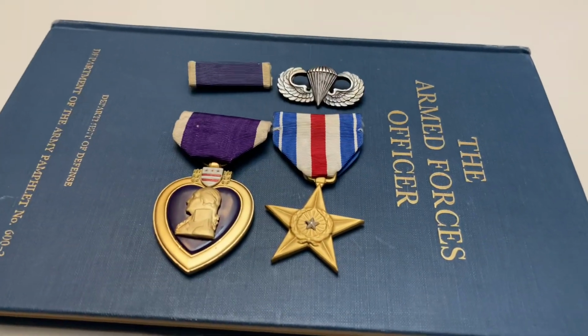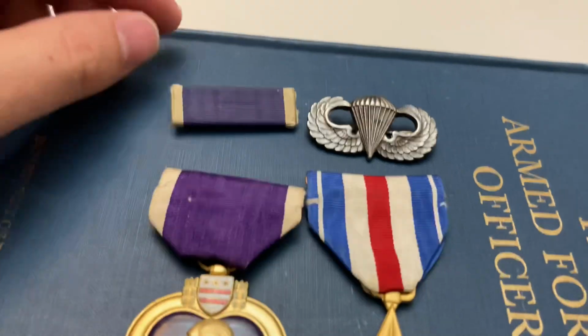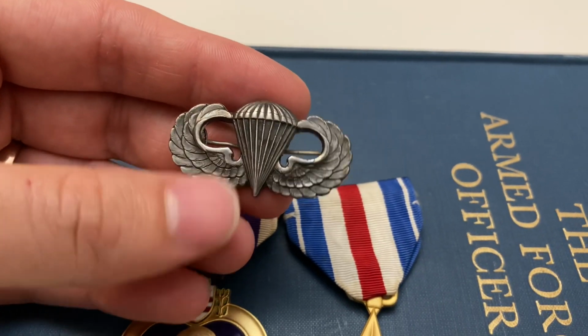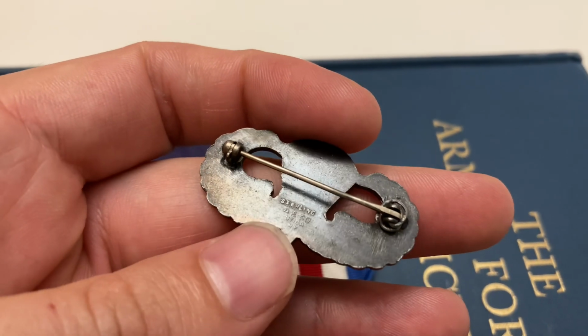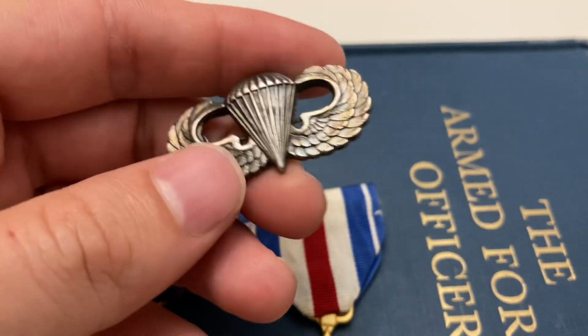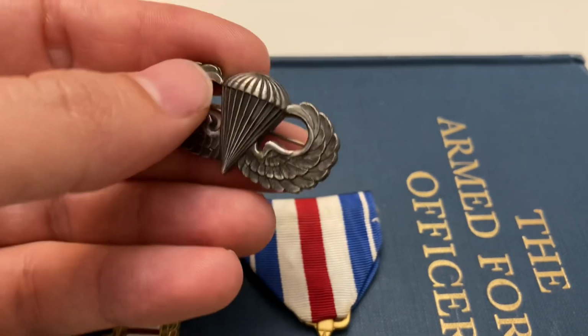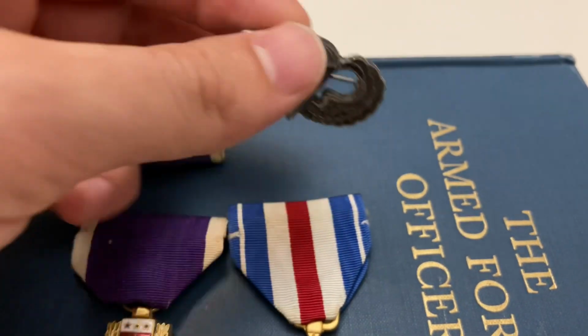All right, everybody, so here are the medals right here, and they're all pretty special. So first you have the paratrooper wings. These are paratrooper jump wings from World War II, and they're sterling silver. These are definitely World War II era. They're in pretty good condition. In fact, these ones are pretty heavy from what I am usually used to seeing.